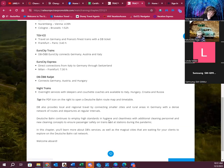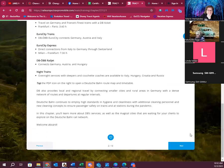DB also provides local and regional travel by connecting smaller cities and rural areas in Germany with a dense network of routes and departures at regular intervals. Deutsche Bahn continues to employ high standards in hygiene and cleanliness with additional cleaning personnel and new cleaning concepts to ensure passenger safety on trains and at stations during the pandemic. In this chapter, you'll learn about the DB services as well as magical cities that are waiting for your clients to explore on the Deutsche Bahn rail network.